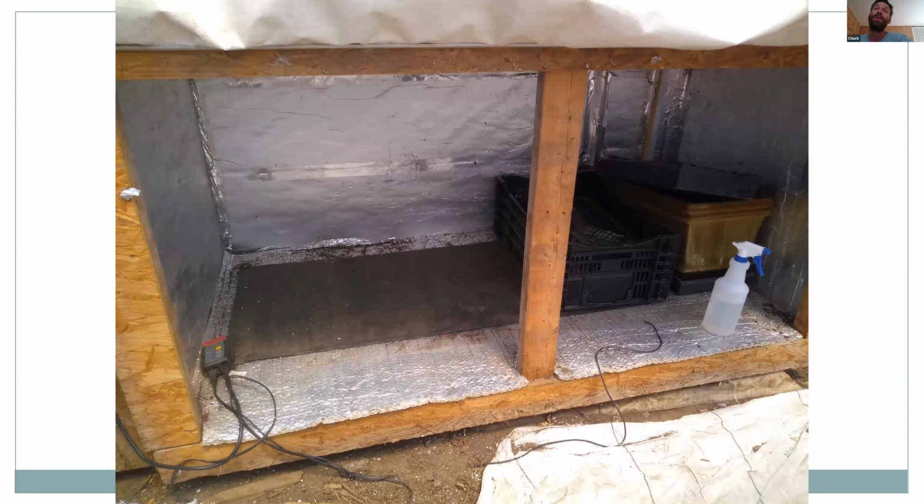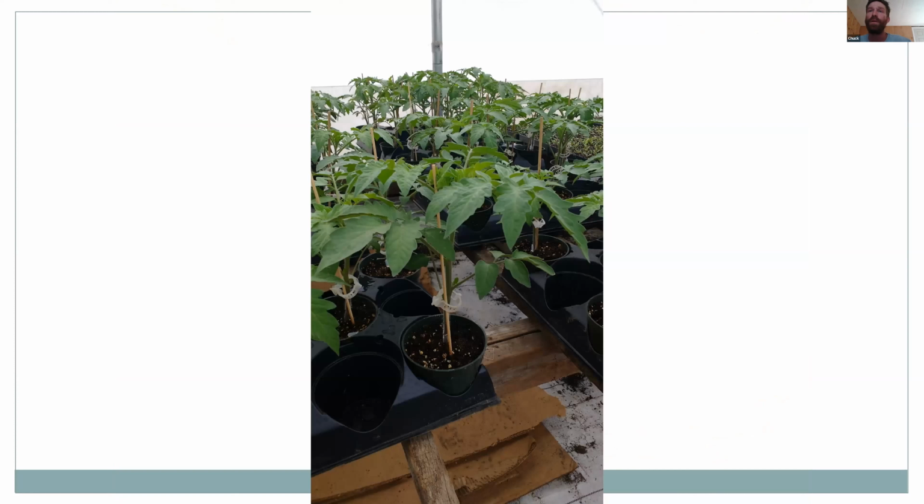So that rigid insulation, not only are you insulating it to keep it a constant temperature, but that's also acting as a vapor barrier. So you're able to keep the humidity really high in the healing chamber. So that's really key if you're going to do grafting, is having a good healing chamber with constant humidity and constant temperature. And then once we've done grafting, they can be a little flimsy. So when we pot them up into 4-inch pots, we use a bamboo stake or a skewer you can get from the grocery store, and a little tomato clip to kind of keep them from flopping over.